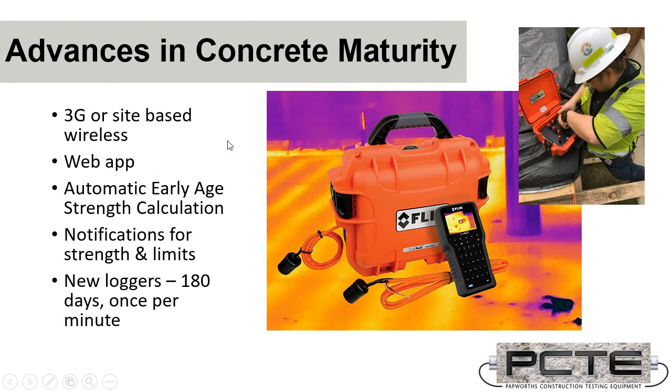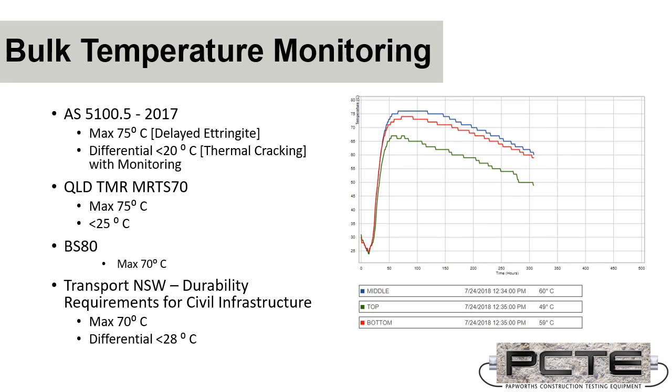So, continuing on to bulk temperature. Bulk temperature monitoring is becoming more and more important in Australia, and the specifications are changing a bit. Whereas it may have been more common to have a maximum 80-degree temperature limit and a fairly loose differential temperature, the specifications have now tightened. 5100.5, released in 2017, now defines a maximum temperature of 75 degrees centigrade and a differential temperature of no more than 20 degrees, in each case defining that the maximum temperature take into account delayed ettringite formation and the differential temperature to control for thermal cracking.